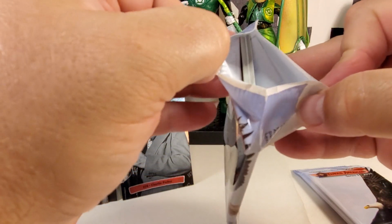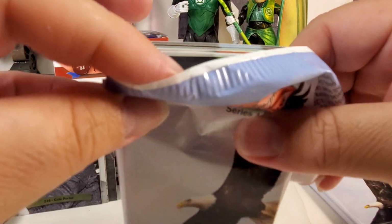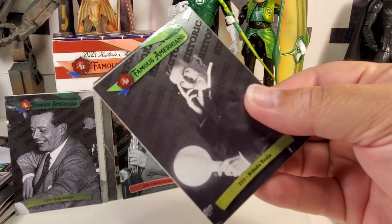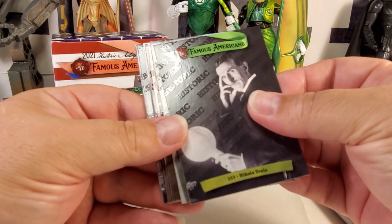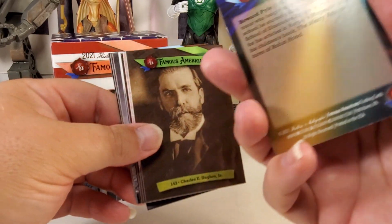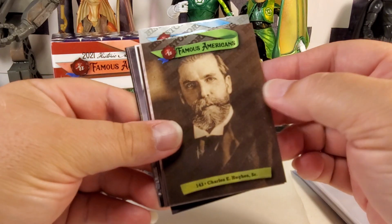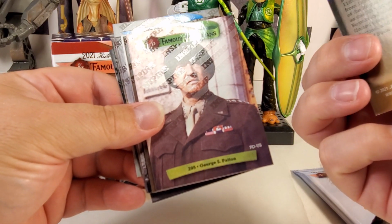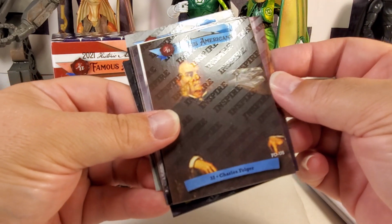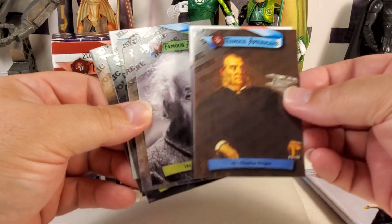There's something a little different in that one. Something differently colored. Nikola Tesla again. We have Howard Pyle, Merry Adventures of Robin Hood. Charles E. Hughes Sr. George S. Patton. Charles Folger, coffee guy. Ooh. Did you get a peek at that, guys? I gotta put that on.